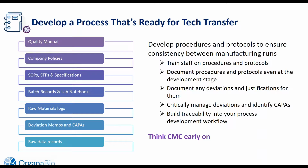You want to develop procedures and protocols that ensure consistency between your manufacturing runs. This goes all the way from training your staff on procedures and protocols through good documentation practices to then looking critically at deviations, putting into place CAPAs, and knowing how that process development workflow moves from PD into manufacturing. This is especially important when you're tech transferring to a third party to make sure that there is enough detail in your batch records that the process can be performed by someone else. And again, having automation may alleviate some of those issues of having to train operators, whether it's within your own company or at a third-party partner. So think CMC early on. The earlier you can have the elements of your CMC section in place, the better off you are.